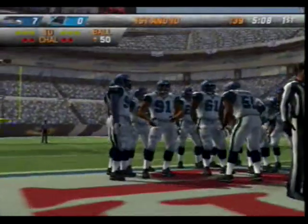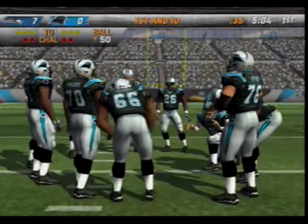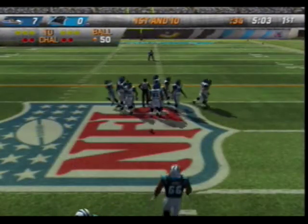Well, it started with some good blocking. And when he got through there, he turned upfield, and they weren't in position to tackle him. Ball at about midfield.